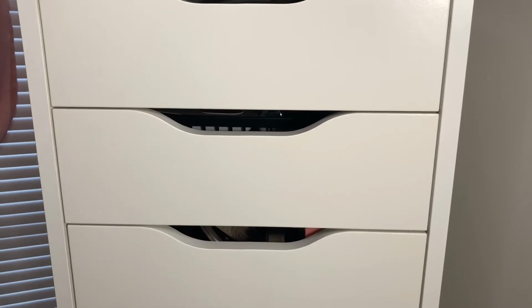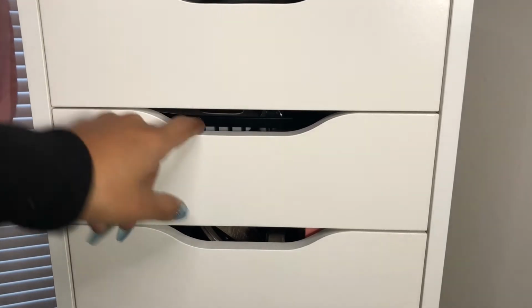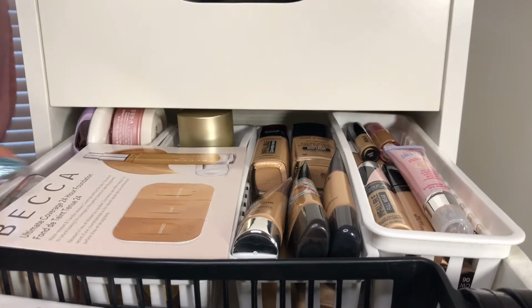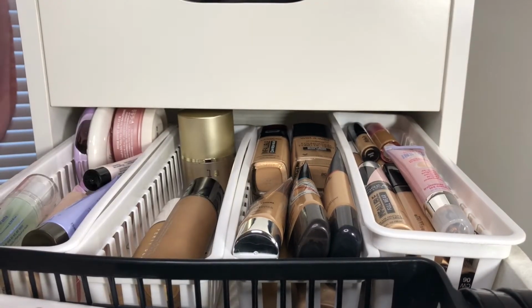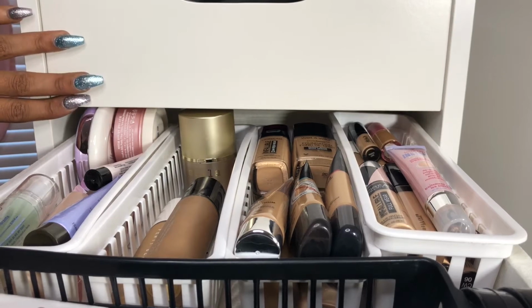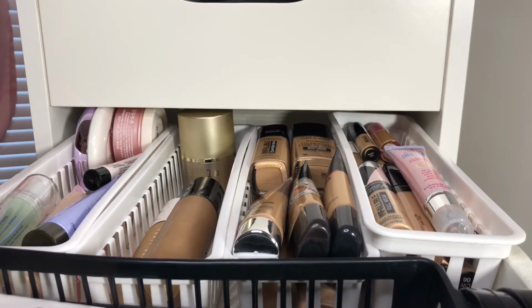But let's just dig straight into the shop my stash and jump into my primer, foundation, and concealer drawer. I recently did a declutter of all my drawers. I'm putting those videos up every Tuesday. So if you missed the skincare drawer, that is currently up, and this following Tuesday I'm about to put up my foundation drawer of what I got rid of and what I kept in here.